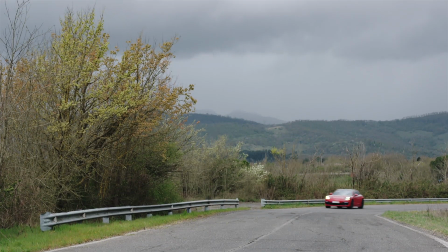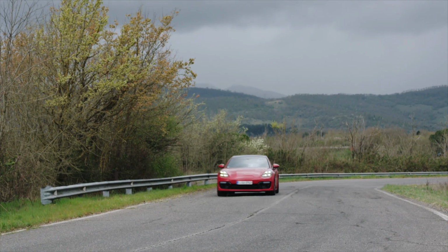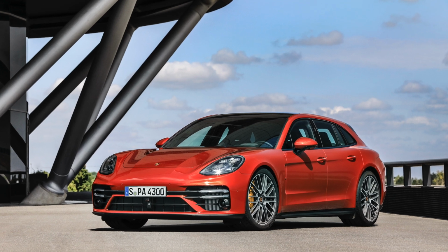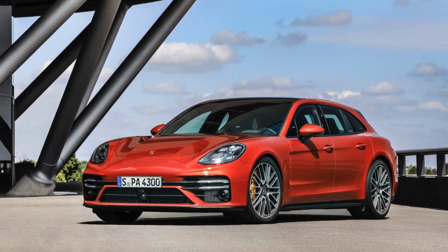However, I'd look for a facelift if possible, as the pre-facelift only ran for a year in GTS trim, and so there is less choice, pushing prices up a bit, making the facelift ones not much more on the used market.